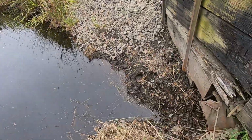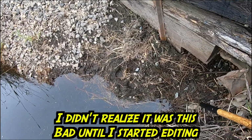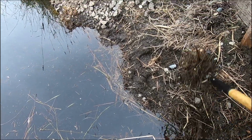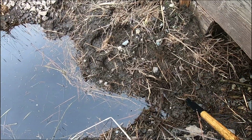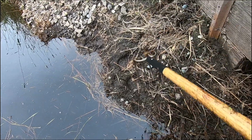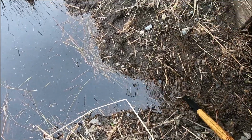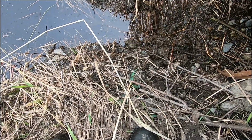Now let's quickly clean this thing up. Since this one's kind of a weird area, inside the pipe, I don't really have anywhere to put the tripod. I guess I'll just have to do it like this. Let's kind of just push things down. Man. Wow, that's a lot of grass.